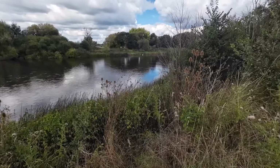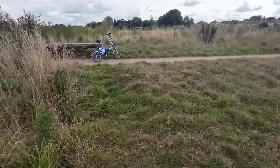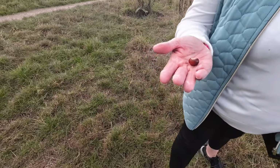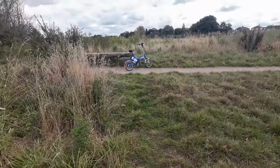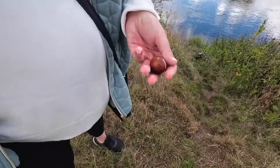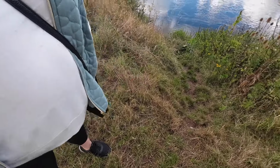There's a few about. Gone to get some conkers, and look at the conker, it's massive, this one. Let's have a look. Oh, that's a beauty, isn't it? Wendy thinks it keeps the spiders away. Well, I hope they do. And we're just sitting on this bench. We're finding no end of chewed ones. Let's have a look. That's the squirrels, look. They seem to be chewing at the bark.